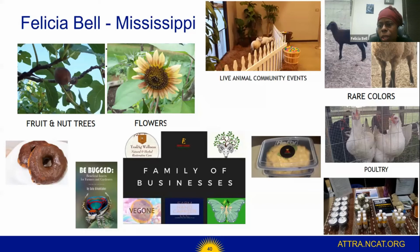The poultry we have, and we have many different things, ducks, chickens, quail. And then the lower left is the family businesses. So I have 3 sons, 29, 16, and 9, and all of them have businesses. That's what I promote. And so these are all of their logos.